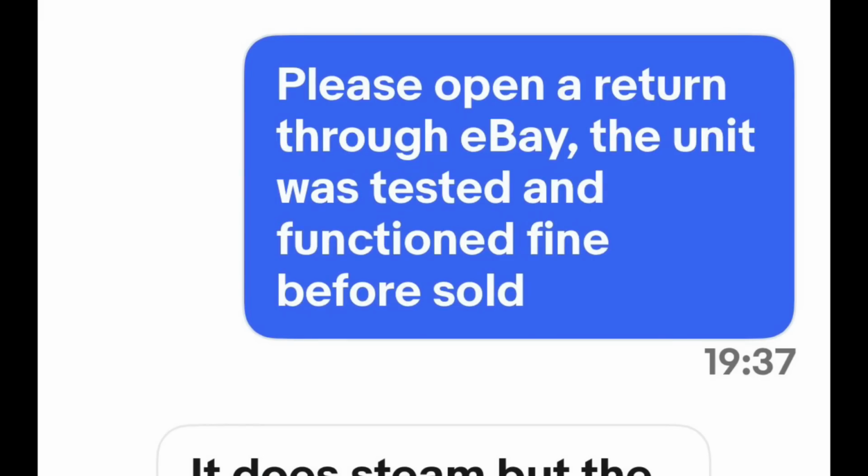I don't know. So what should I do, was my thought in this situation. And here's the thing, if they want to return that for whatever reason, they can anyway, right? I can't stop them returning it. Maybe I don't really believe the story they're saying. Nothing was adding up to me. So anyway, they can return it if they want to regardless. I can't stop that happening. So I just replied with this. Please open a return through eBay. The unit was tested and functioned fine before sold. That was it. I'm not getting into a discussion about what they're saying. I'm just saying to them, okay, open a return, end of.